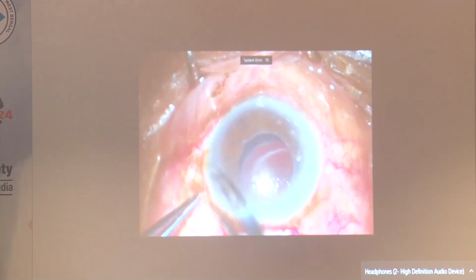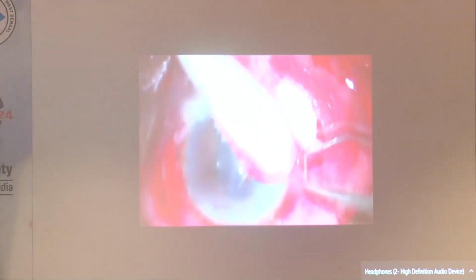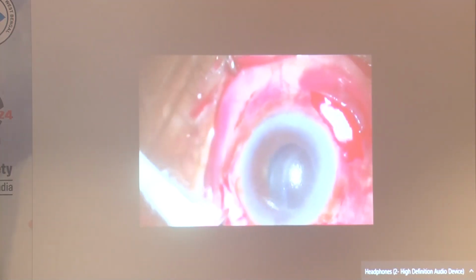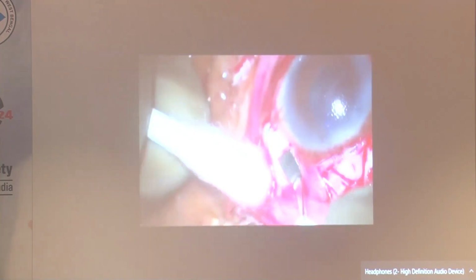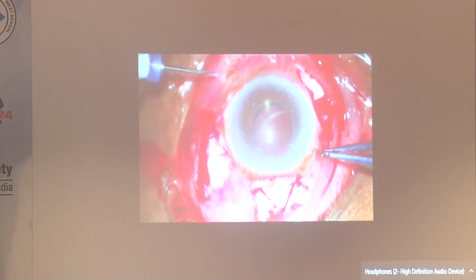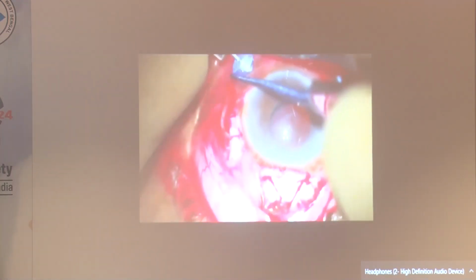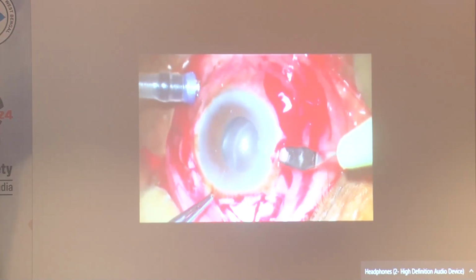Ashwin's glued IOL marker was used to mark 0-180, and this is perhaps the most important step, following which peritomy was done and 1 by 1 mm scleral flaps were raised on either side. The irrigating cannula was introduced using a 23 gauge trocar to keep the globe formed during the procedure.